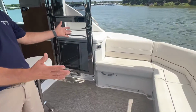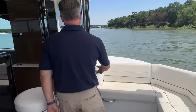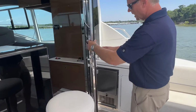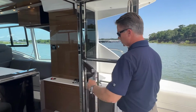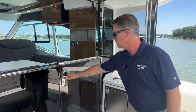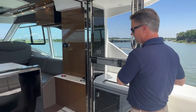A lot of seats out here. You can put tables in the cockpit too. You've got great storage on this side, the ice maker's there. I like this door, it's pretty cool, versatile, if you've got little dogs or little kids or something. How cool is that? You've got a half door. You can close it up however you want to use the boat for the day.